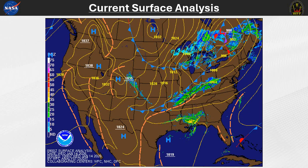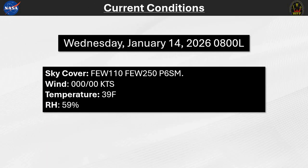Current conditions this morning, just seeing a few clouds around 11,000 feet and a few clouds at 25,000 feet. Winds fairly light and variable this morning with generally a south to southwesterly wind component to that, but still fairly light, but we'll see those picking up. We'll see temperature 39 degrees and relative humidity is at 59%.